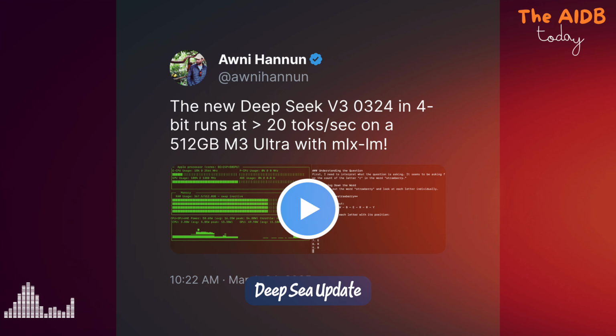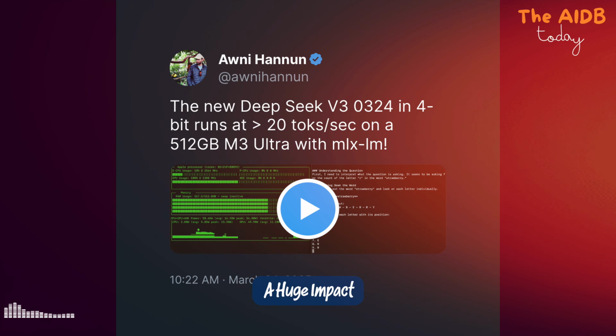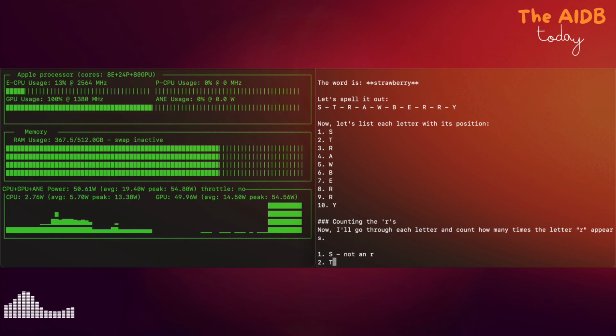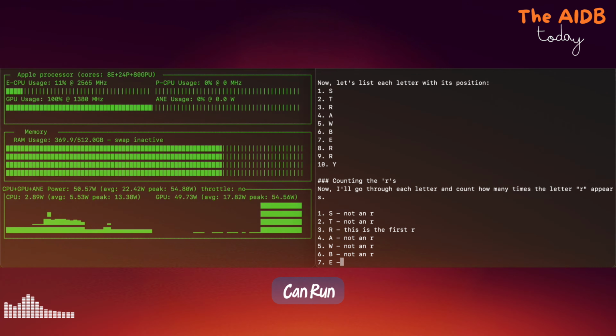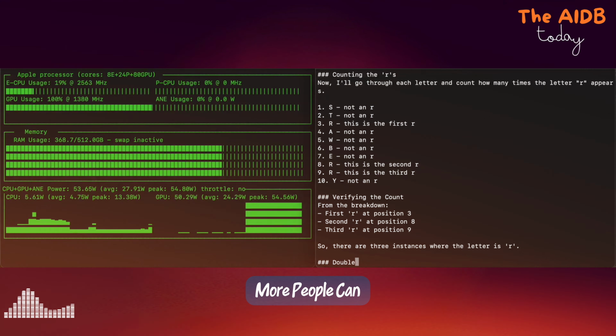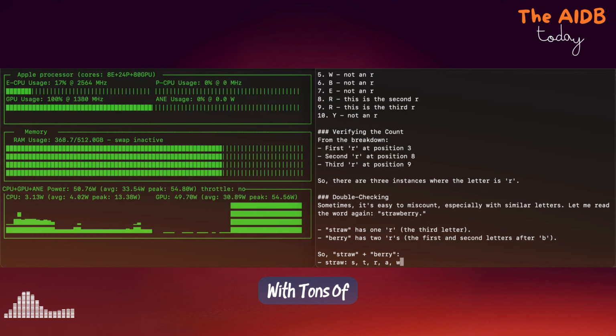So even though this DeepSeek update hasn't been getting a ton of press, it could have a huge impact. Absolutely. I mean, first of all, it shows that China is still making big strides in AI. And the fact that this model can run on more accessible hardware, that opens up a lot of possibilities. More people can experiment with it, develop new applications. Doesn't have to be just these big companies with tons of resources.